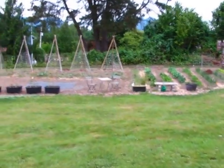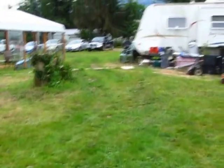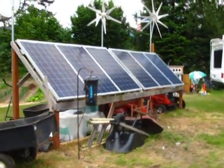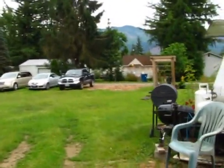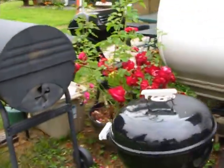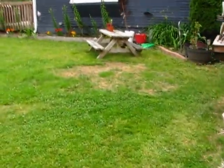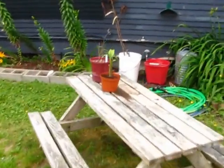Our garden's actually doing pretty good. I'm surprised. So we'll come up this way and look at a couple other things. Yeah, my solar and wind's still doing awesome. Can't believe it. I haven't had to do anything to it for years. Here's a rose bush. And we'll come up and take a look at my pomegranate and my little banana tree.